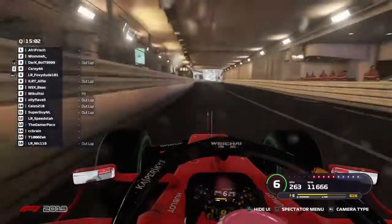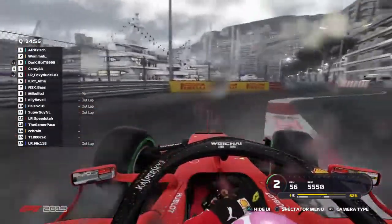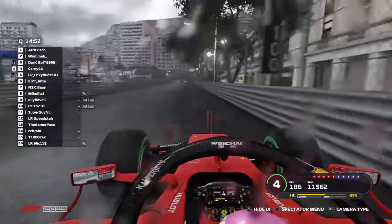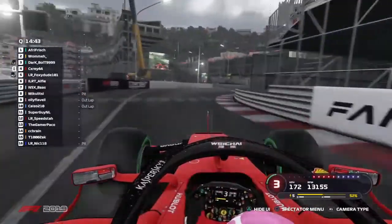Through this long right, tricky in the wet as well because it's completely dry under there, and into the Nouvelle chicane. Watch for that barrier on the inside. On the exit then, onto the power as much as he can, down towards Tabac. Slow corner in the wet. And in through the swimming pool section now. Taking it pretty easy. Got to get tight to that barrier on the right hand side.